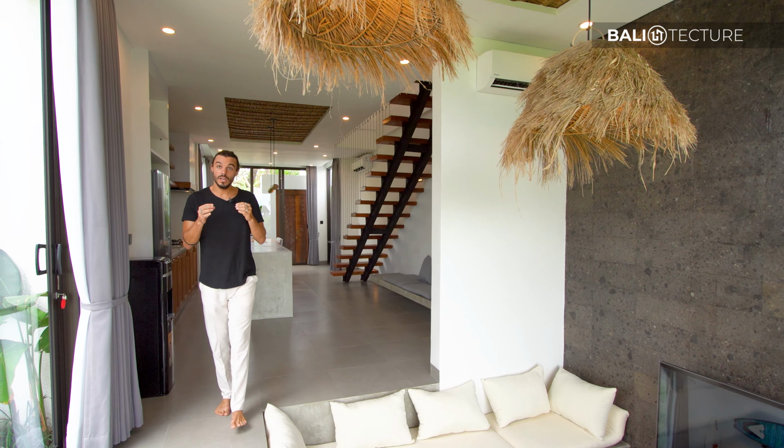So we have a really simple layout here. It's a square layout, and the bedroom is facing directly the rice paddies, the bed structure in wood. And then I really love this bed head decoration here in cement. It's a floral decoration and really gives a nice Balinese slash Bohemian touch to the bedroom. And then always rattan for the bedside tables. And just appreciate, guys, with me that amazing view on the rice paddies.